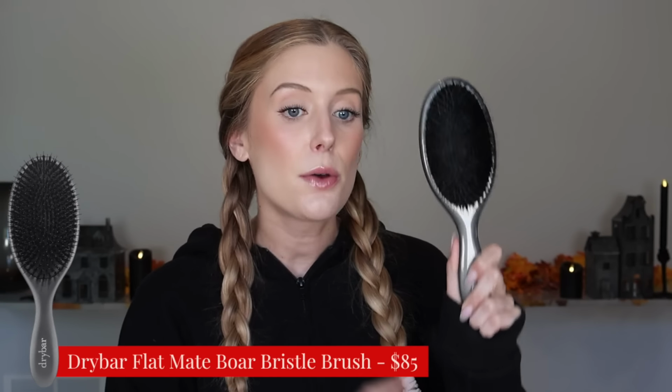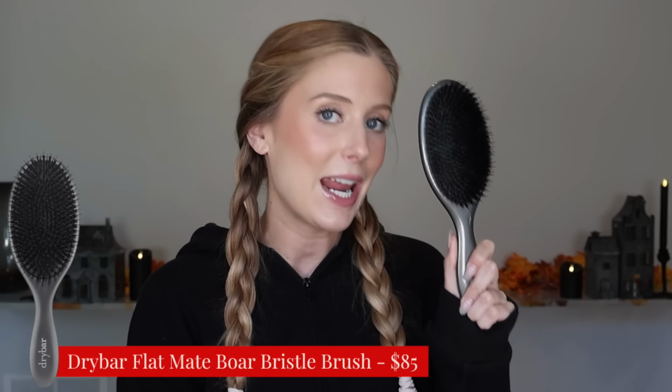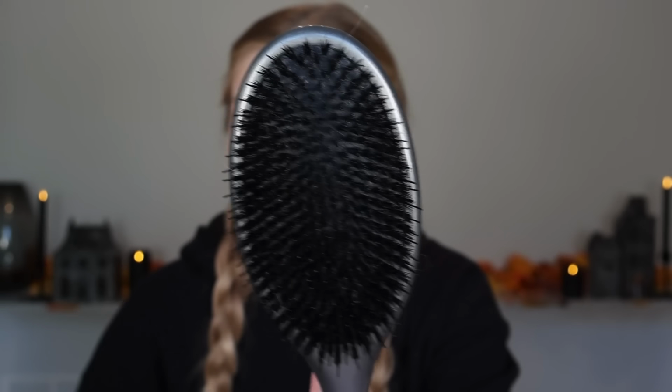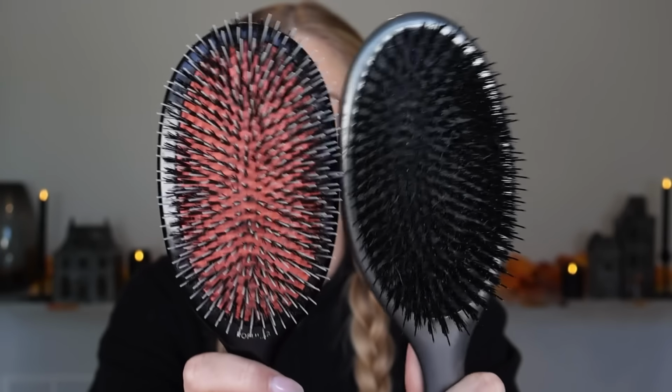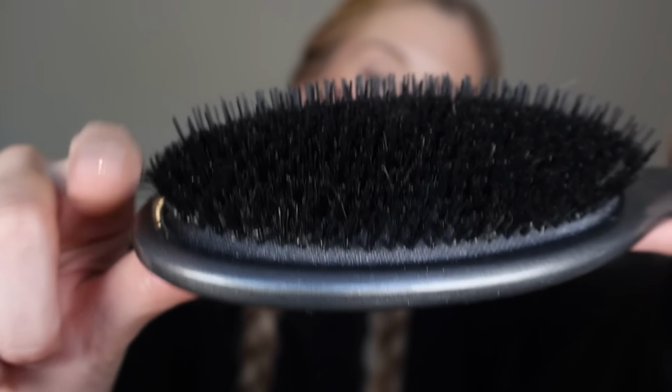And the first of those is the Drybar Flatmate Boar Bristle Brush, which retails for $85. What I love about this brush is how large it is. It's the most comparable to Mason Pearson in size. And these bristles, compared to all of the high price point brushes, are the firmest, but not too firm. So I feel like I get the best detangling with this, but it's not too rough on my hair.